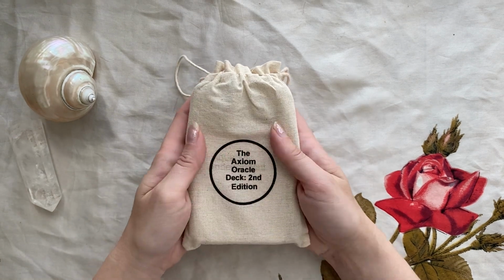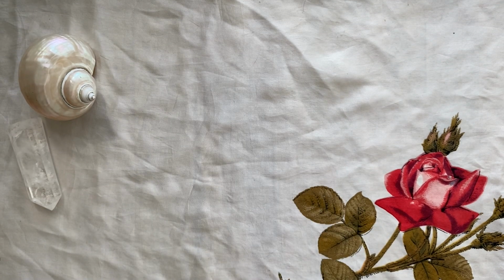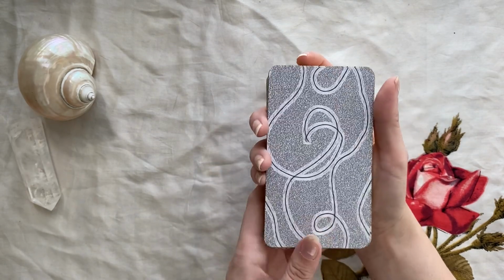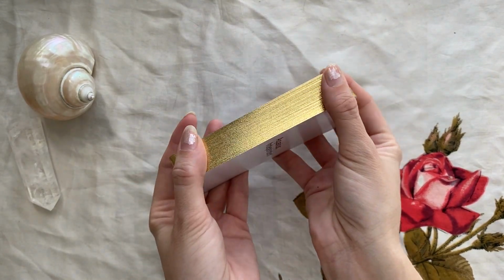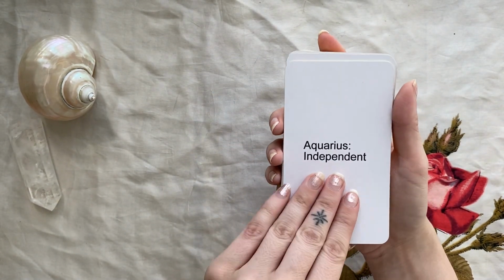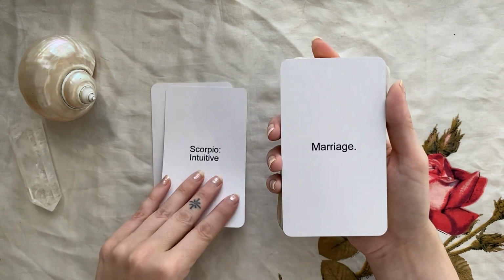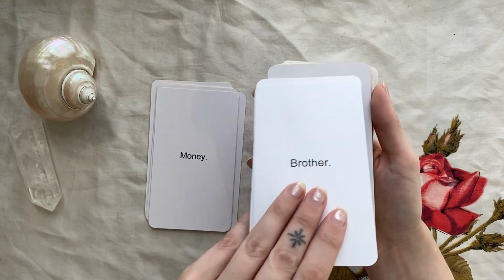Okay, the next deck, the Axiom Oracle deck, 2nd edition. This was a Kickstarter. This is a very straightforward deck. Let me get it out of the bag. Here are the backs. The gilding is pretty cool. This is a text-only deck. I like how open-ended it is.